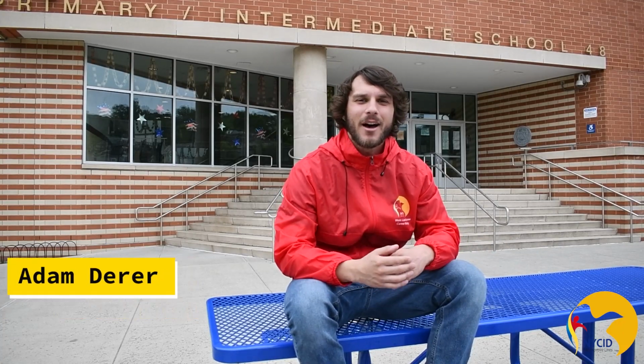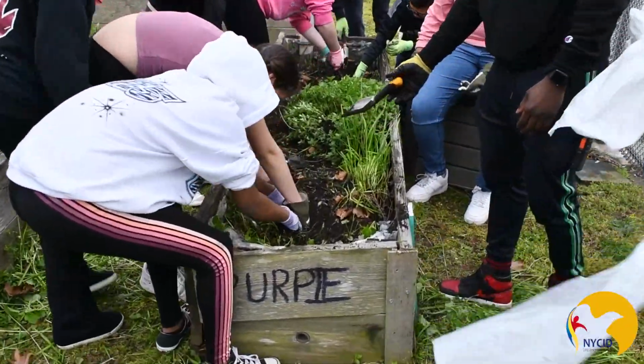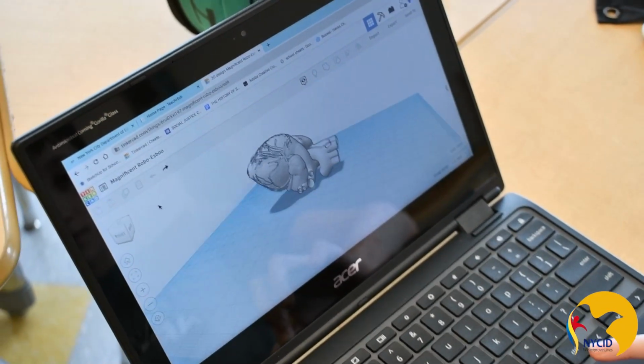And today, I'm outside IS 48, but right inside those walls, our after-school program is running like a well-oiled machine. Our students have had the opportunity to work on creating a soapbox derby car, a community garden, working on 3D printers, and creating their own home videos. Come on, let's go inside and meet the team firsthand. Let me show you what it's all about.